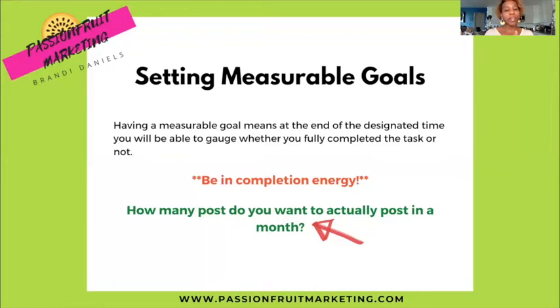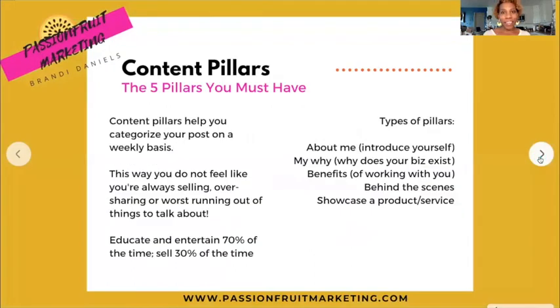But this is what we're talking about. Have a measurable goal. Know walking in how much work needs to be done. And then you're going to be able to just pop it out consistently. So I want you to write that number down, have it handy so that when we get into this, you'll know what to expect. Content pillars.